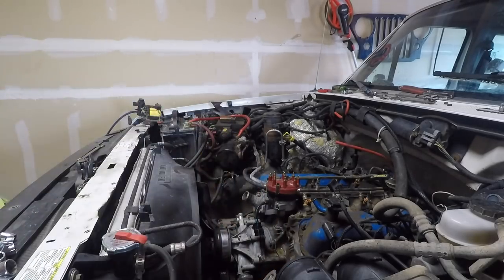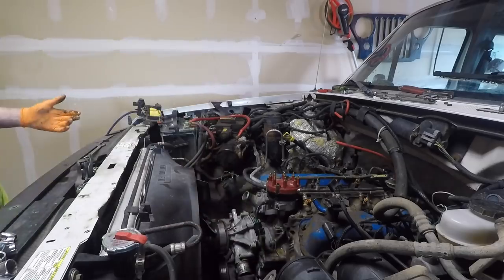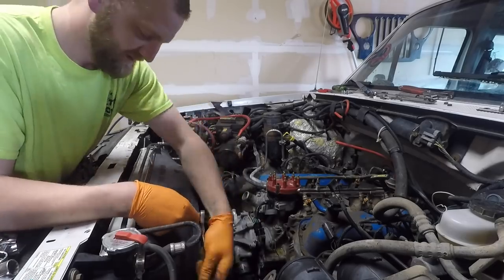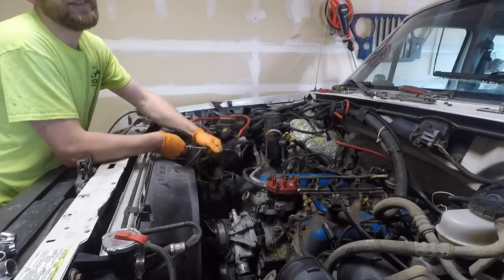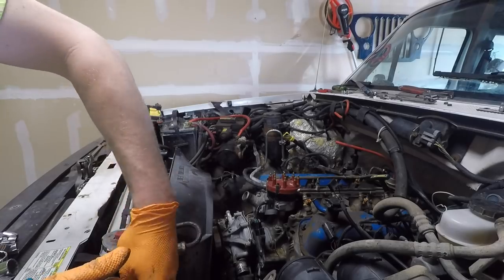I purchased a replacement set of E7TE heads. These are rebuilt heads. They have gone through a machine shop. They've had a three-angle valve job done, new guides, new springs, the whole nine yards. I've got them sitting on the floor here. So the plan is to strip this bad boy down, pull the old heads off, put new head gaskets and new heads on, and put it all back together.